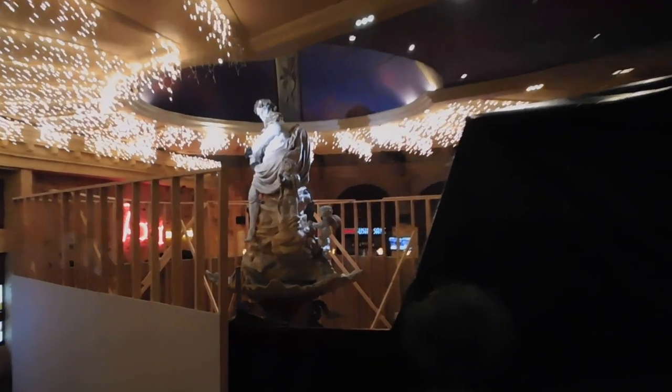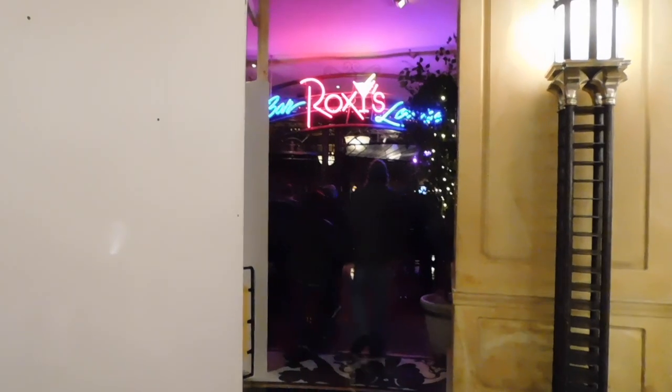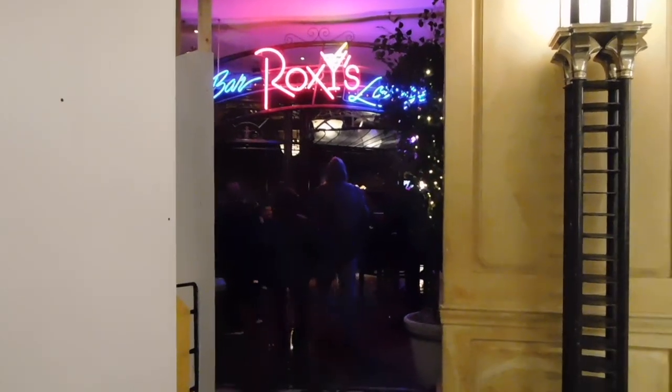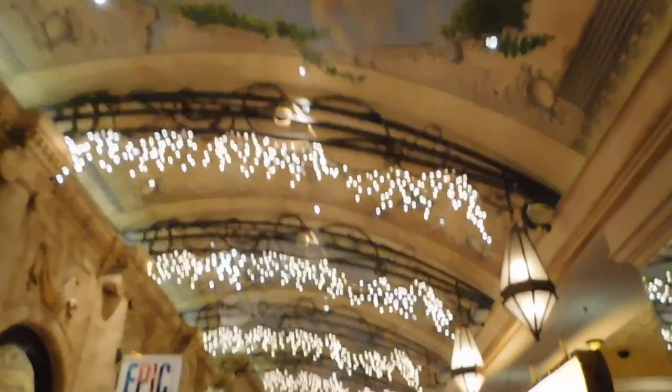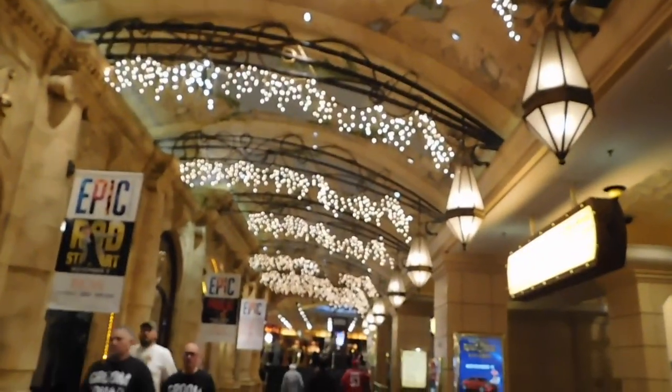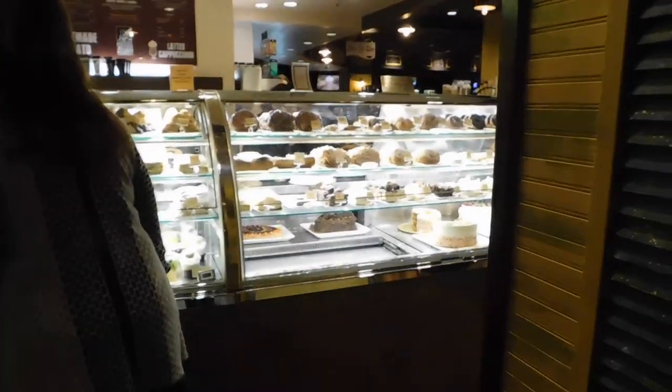And the last connecting piece is the El Dorado. But it seems their illustrious fountains are all closed. You can always go to Roxy's Lounge. That's a nice joint with a dress code. I've always loved the second floor on the El Dorado. Fun decorations, lots of mirrors. One of my favorite things about this top row is the desserts.